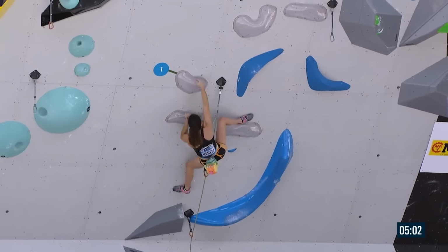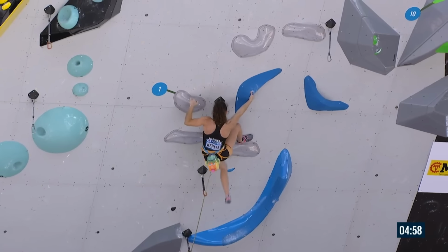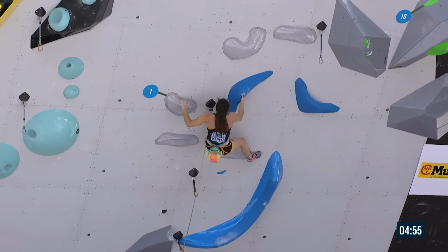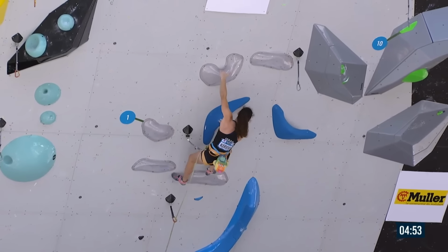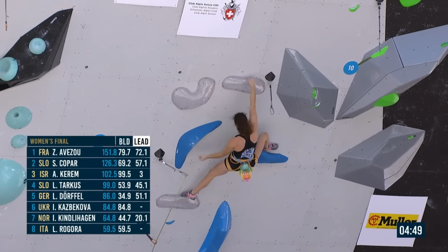And we've seen that a few times actually throughout the last couple of days, athletes just using a bit of sweat to stick to the holds better. Out into the friction of the right hand now. Has that sweat worked? She certainly looks good here. She comes to the last of the holds and there is the score on the left.